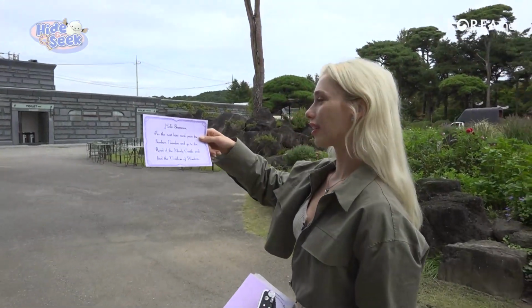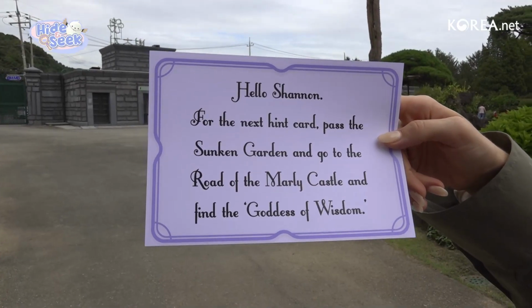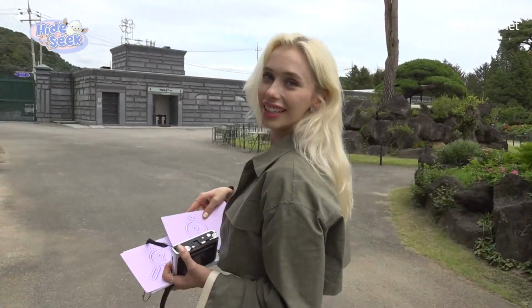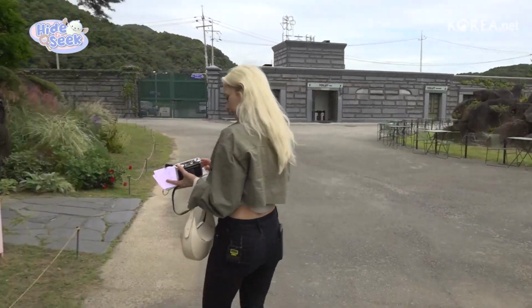So for our next hint card, pass the sunken garden and go to the road of Marley Castle and find the goddess of wisdom. Ooh, this is fun. Okay, so it sounds like we're gonna go to some Roman and Greek places.